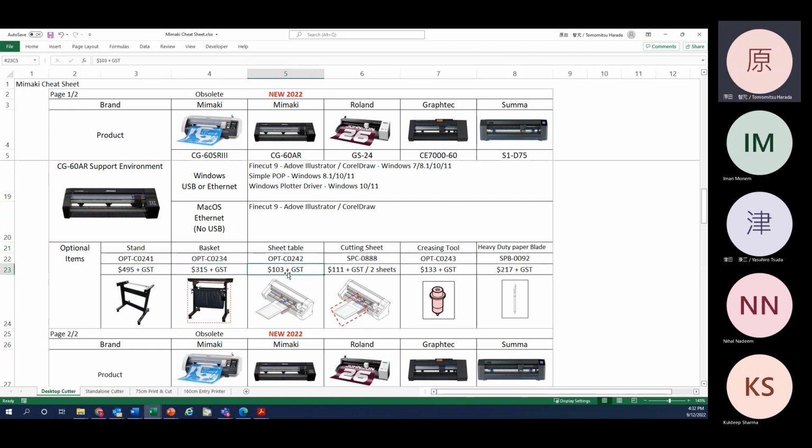In order to do paper craft packaging, you will need to get additional optional items, which is a sheet table. The sheet table is a plastic sheet guide which goes on the back side and front side of the printer to be able to feed forward the flatbed sheet, the flat sheet.